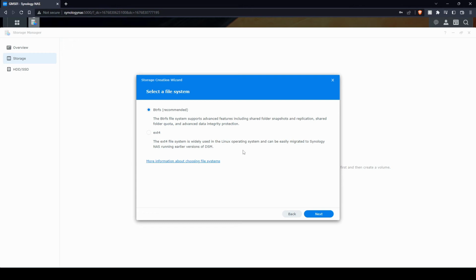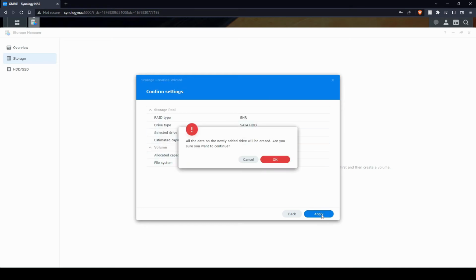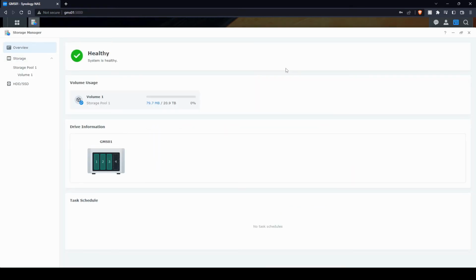Next, you can select the file system, either the BTRFS file system or ext4, which mostly serves as a backwards compatible option when migrating from older Synology NAS or from Linux file servers. Finally, you are brought to the Storage Manager dashboard, which shows the health of the installed drives and information regarding storage pools and volumes.